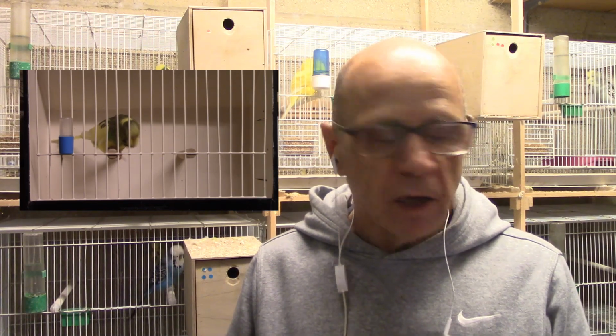This pair is now on its second round, and so far we've got a total of 3 eggs that were full. 2 of those have hatched and are being fed successfully. The third egg didn't hatch at all. In this nest, you might remember from the last episode I mentioned it, one of the chicks has got splayed legs.